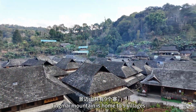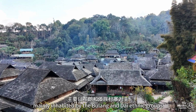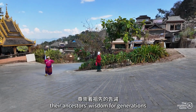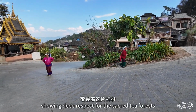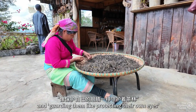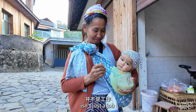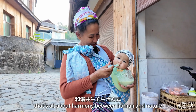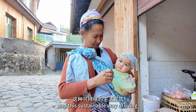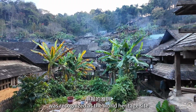Jingmai Mountain is home to 9 villages, mainly inhabited by the Nuogang and Dazhai ethnic groups. These folks have been passing down their ancestors' wisdom for generations, showing deep respect for the sacred tea forests and guarding them like protecting their own eyes. Here, growing and harvesting tea isn't just a job, it's a belief, a way of life that's all about harmony between human and nature. And this sustainable way of living is a big reason why Jingmai Mountain was recognized as a World Heritage Site.